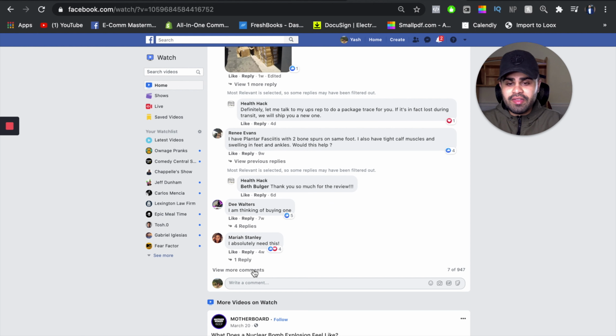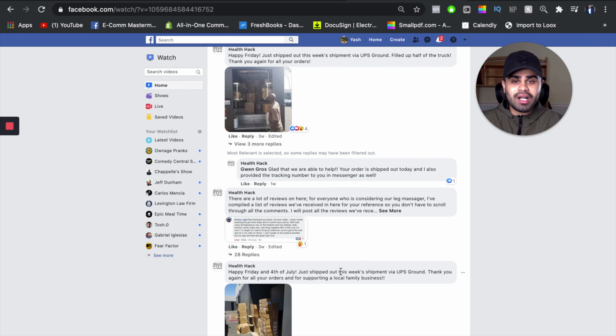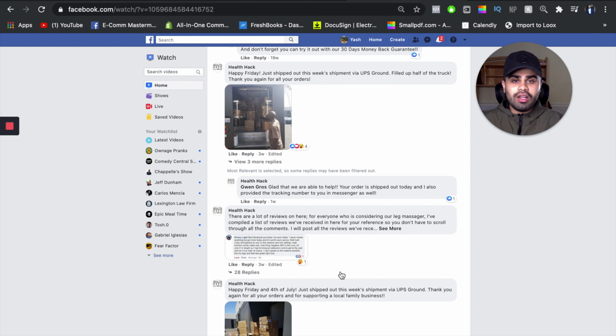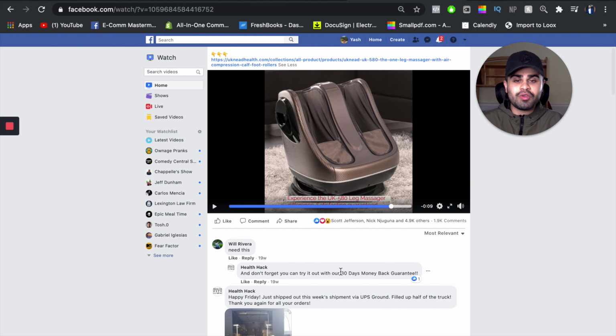"I absolutely need this." So again, this is a problem-solving and convenience product, and it is a mass targetable and mass approachable product. A lot of people, regardless of their age, gender, country, location, or beliefs, may suffer from feet and leg problems. So again, to stay relaxed and healthy and to avoid health concerns, this is definitely something that people need, and that's why they are so successful.